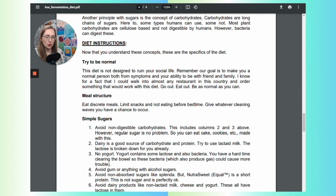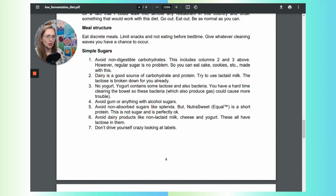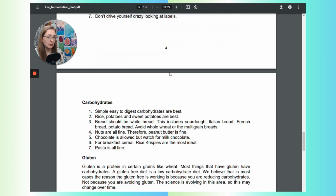And then when we get to the actual dietary restriction, they say multiple times throughout the handout, try to be normal. Try to have some normalcy in your life. Don't make it a big thing. Don't overly restrict. Eat discrete meals, limit snacking, and that way the cleansing waves can occur. And then they make a point to say, avoid the non-digestible carbohydrates. You can have some dairy, just maybe try lactase milk or lactose-free items. Don't drive yourself crazy looking at labels. I really appreciate that he puts that in there.